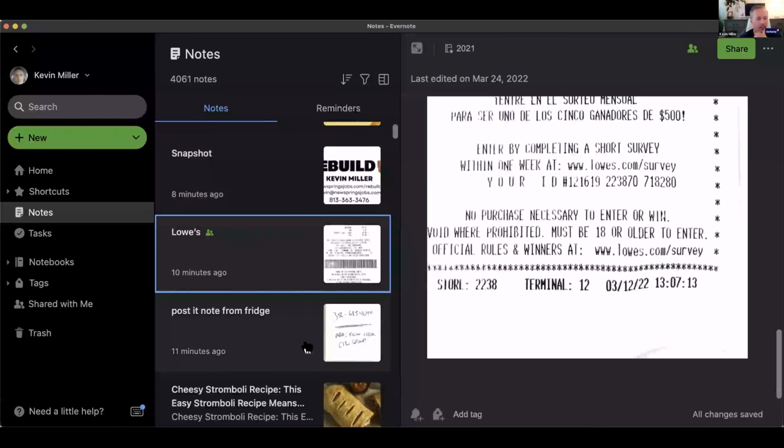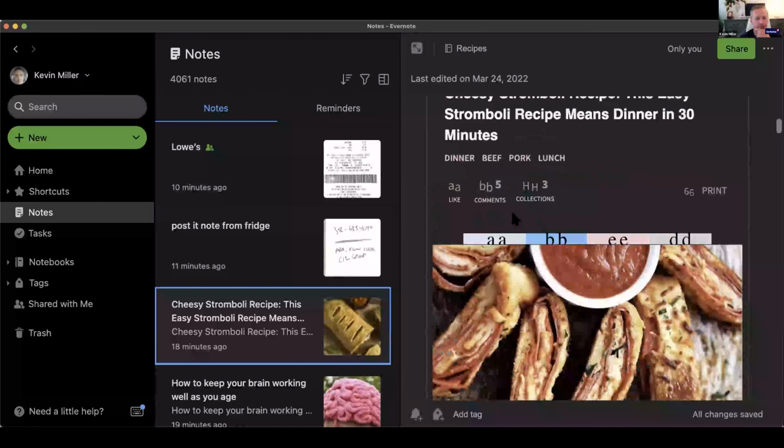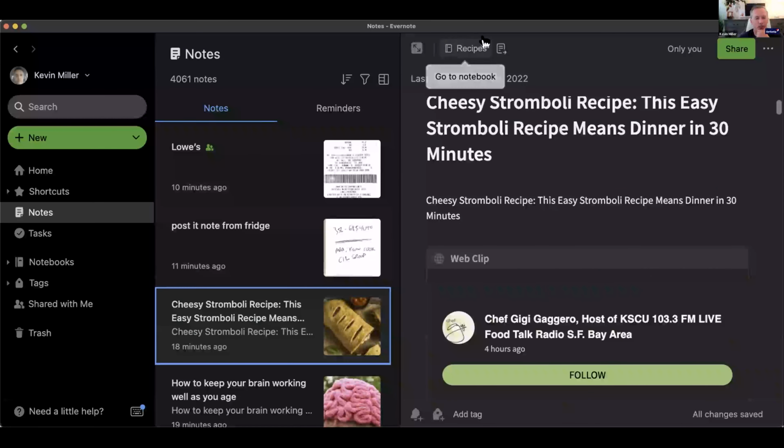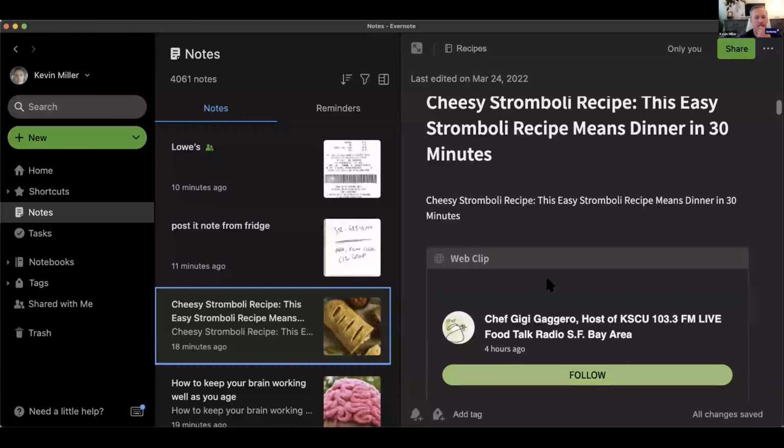Here's the Stromboli article, right? And you can see it's in this notebook. If you want to move it to a different notebook, you click this button and you say, what notebook do you want to put it in? You can click that and hit move, and it'll move it to that notebook. It's really easy to move.